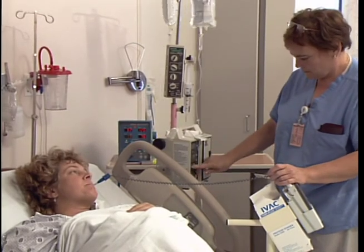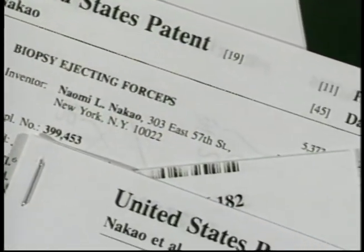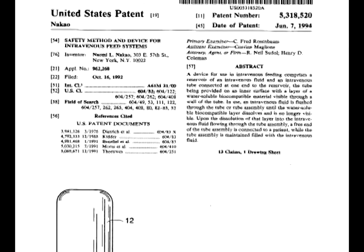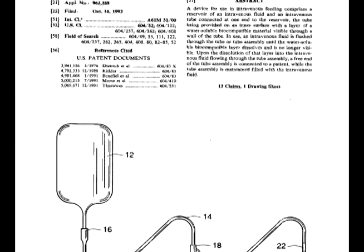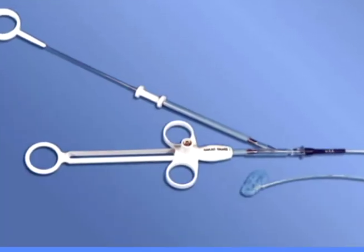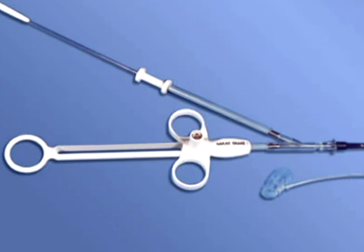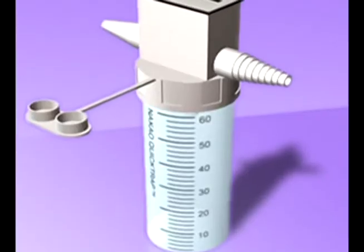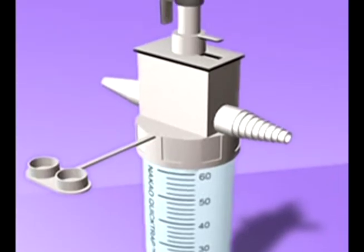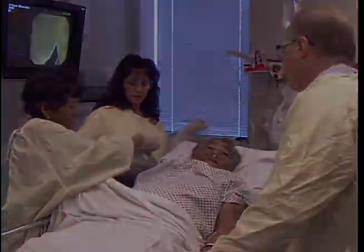Invention can also be inspired by environment. Dr. Naomi Nakao, a gastroenterologist, invented a warning system for intravenous lines to prevent air bubbles from entering a patient's veins. More recently, she developed the Nakao snare for the removal of precancerous polyps. She has invented several other devices to increase the safety, well-being, and comfort of all patients.